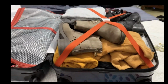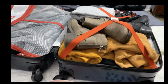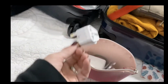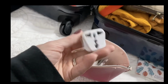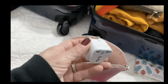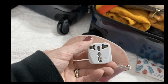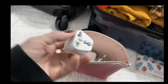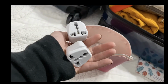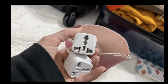The one thing that I did almost forget to show you, and it wasn't over here on the bed, and I realized when I turned around, was this little bag here where I keep my chargers in. So over in the UK and in Europe, there are different plugs for your electronics, and so you're going to need an adapter. I bought these. They came in a pack of 3. I think the other one is downstairs. And these are for England.